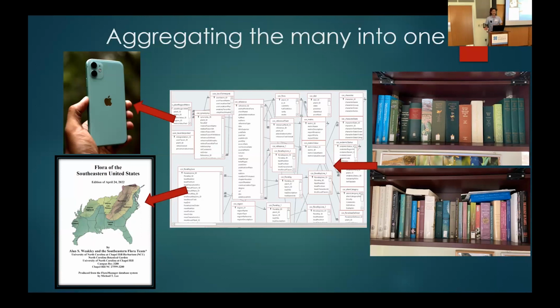So all of this data is integrated into a Flora Manager database system, and then from there can be churned out into the PDF as it has been for years, but now available in 2 other formats digitally. So in the field, no longer having to carry an entire bundle worth of books. Instead, all of this data is available on your phone.